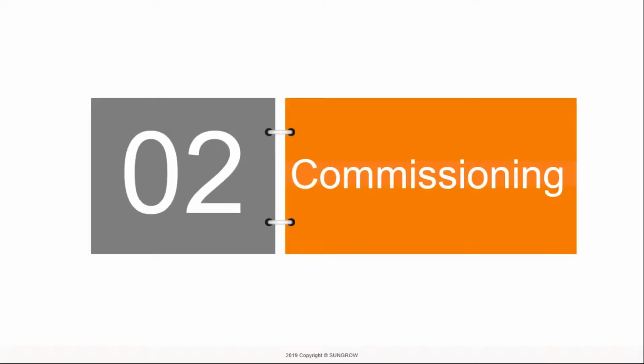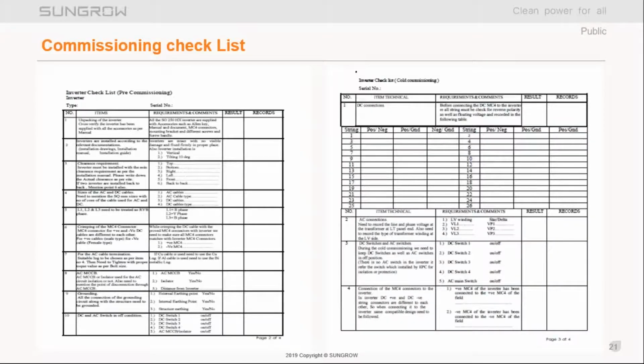Now moving on to the commissioning. There are certain checklists which you need to do, like the basic steps which I told you: how much space you need to consider, what the dimensions are, and how you do the connections on the DC side as well as the AC side.